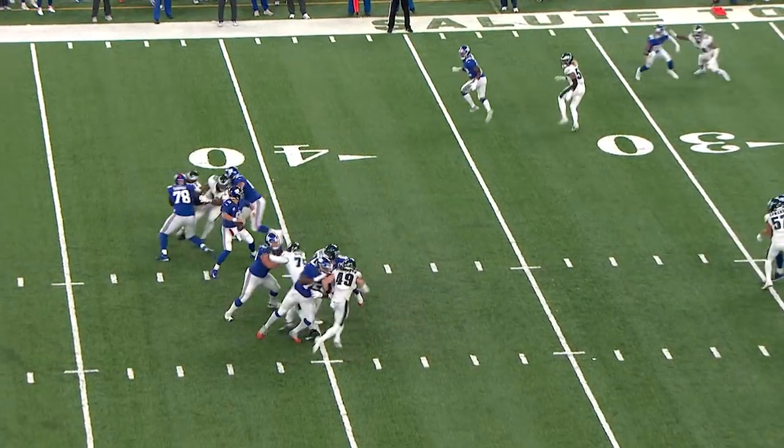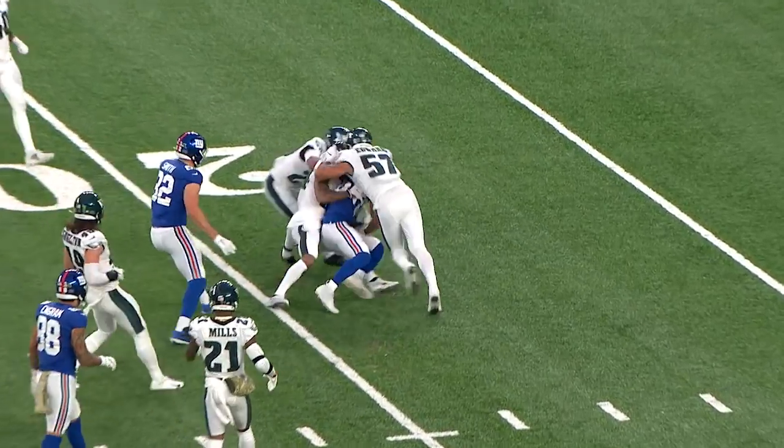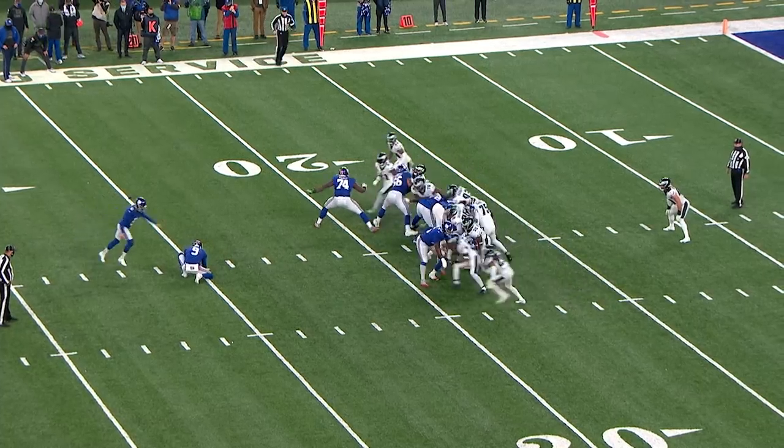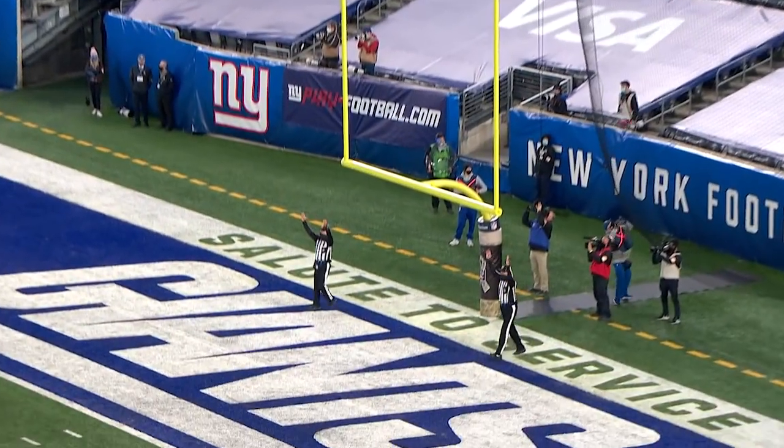Jones takes the snap. Looks left. Throws left, completes it to Slayton, who makes the catch, and then he gets tackled at the 19-yard line. 35-yard attempt from Goodell. Snap is good. Kick on its way. It's got the distance, and it's right down the middle.